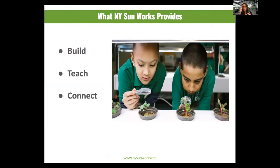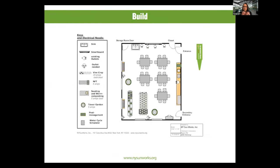And so when a school partners with New York SunWorks, we like to break it down into three buckets: we build, we teach, and we connect. And so when we say we build, we can go to the next slide. The other members of our team will actually work with the school to lay out, to work with your existing classroom space or rooftop space and help design the layout for a hydroponics lab.